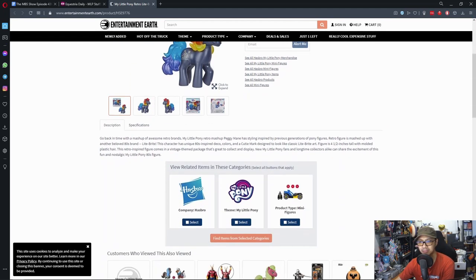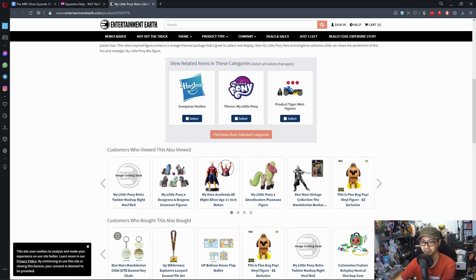Go back in time with a mashup of awesome retro brands. My Little Pony Retro Mashup. Peggy Main has styling inspired by the previous generation of pony figures. Retro Figures is a mashup with another beloved 80s brand, Light Bright. This character has unique 80s-inspired deco, color, and cutie mark design to look like classic Light Bright art. The figure is 4.5 inches tall with molded plastic hair. This retro-inspired figure comes in a vintage theme package that's great to collect and display. New My Little Pony fans and long-time collectors alike can share the excitement of this fun and nostalgic My Little Pony 80s figure. Yay! Yep, Ghostbusters.